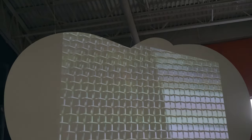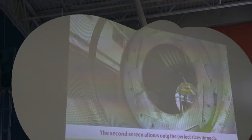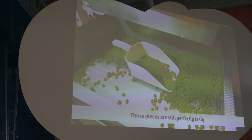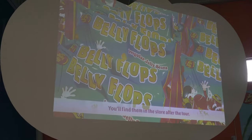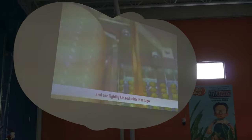The first is sized so that any candy that's too small to be the perfect Jelly Belly jelly bean falls through. The second screen allows only the perfect sizes. As the beans tumble, they either fall from one of the grates, or if they're too large to fit, they're kicked into a container at the back of the drum. Those pieces are still perfectly tasty, and will soon find their candy destiny fulfilled as belly flops. You'll find them in the store after the tour.